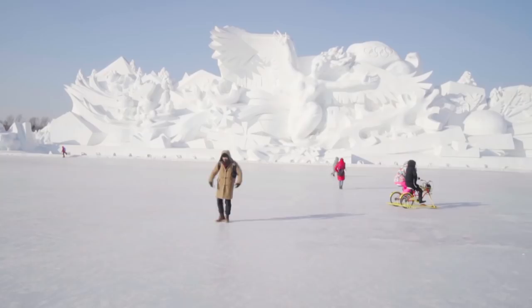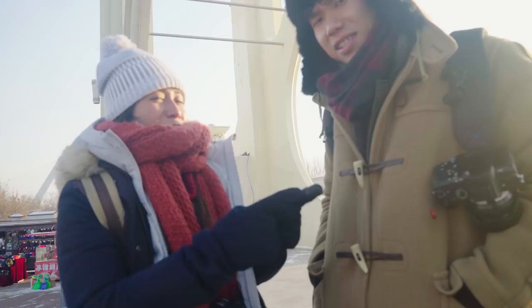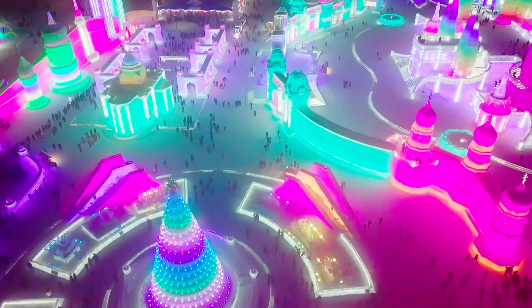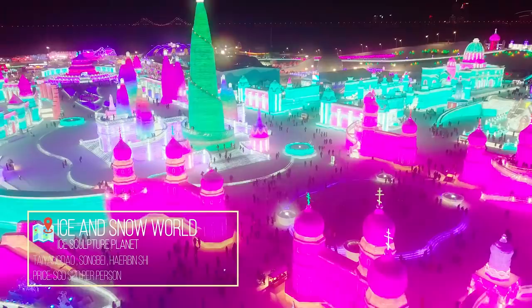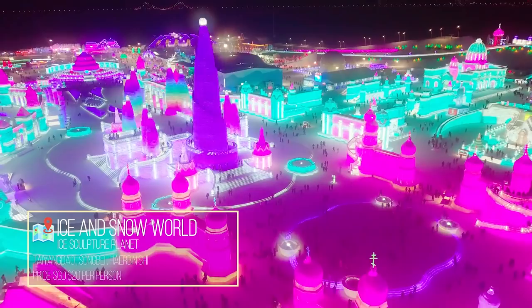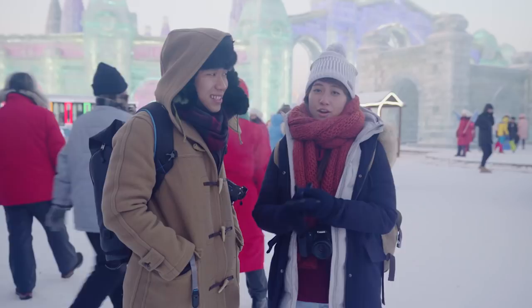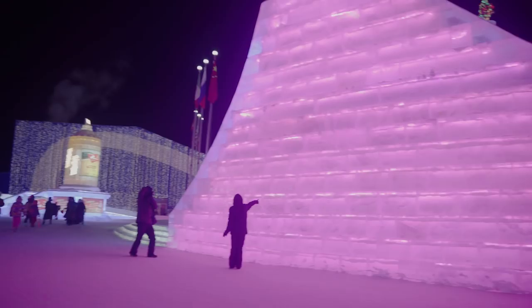It's very good, actually it felt super fairy tale like. But yeah, so now we're heading where? Which is literally translated ice, snow, big world. Let's go. Yes, and then you get to see all the famous ice sculptures that I guess everyone has seen on the internet about Harbin. Excited? Yeah, let's go!